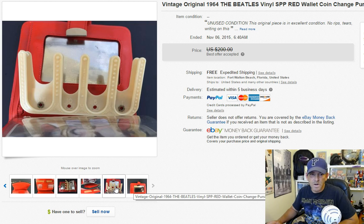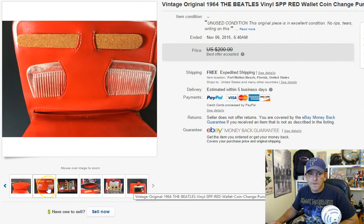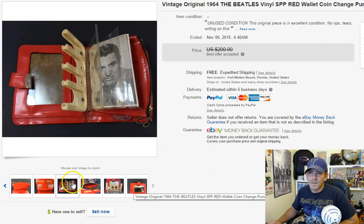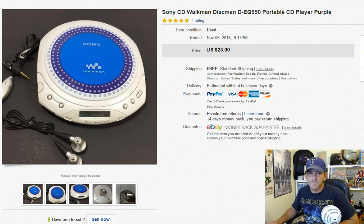And that's the coin slot where you put your coins. The purse, the zipper coin holder. And just to find these guys with the combs and stuff is really, really rare. And it's such an awesome piece to see in this condition. So excited to have that. And the good old Sony Walkman.